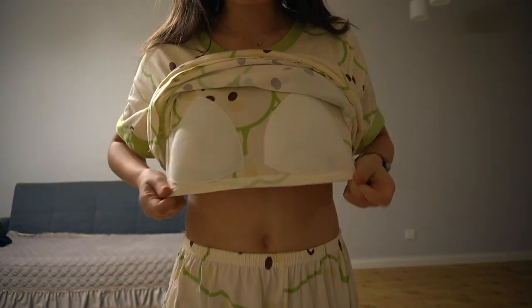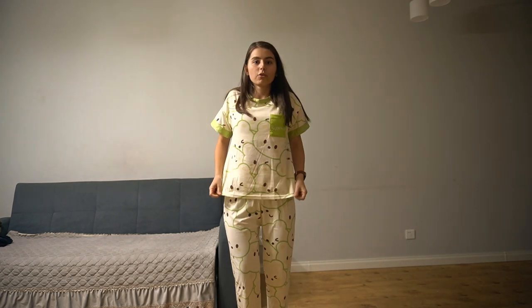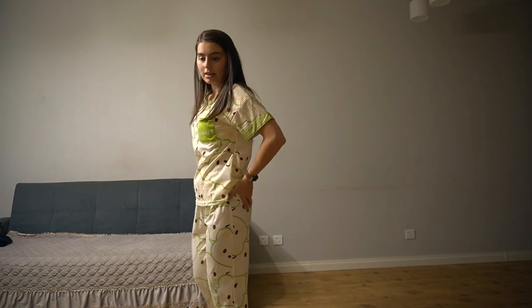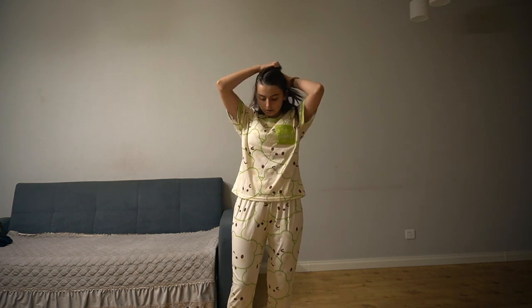They have like a padding for the pajama. It's the weirdest thing in the world. I've never seen this before. Like, who cares what it has when you're sleeping? But I guess some people do. But this is very comfy. I really like it. Again, size L. Makes no sense, but it is what it is.